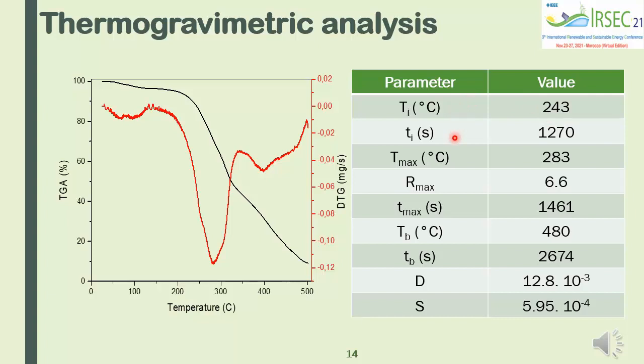It's also possible to determine the characteristic combustion parameters from the thermogram, such as the ignition temperature and its corresponding time, the maximum combustion rate, as well as the burnout temperature and time, also the ignition index D and the combustion index S. It can be deduced that olive pomace has a low ignition temperature of 243 degrees C, compared to other biomasses. This means that olive pomace requires less energy to be ignited.